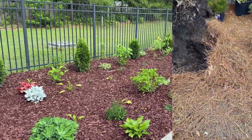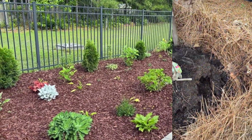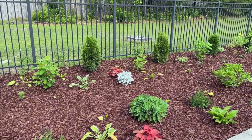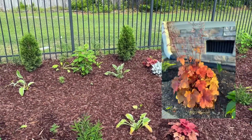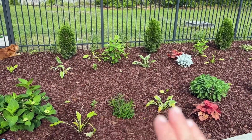So then after that, after we had our fence and then our background structure, we started to add in some of our ground cover. So we've done really good with adding lots of ground cover. We did lamium, and we did heucheras and hostas, and we already had some of the things you see here on the front.